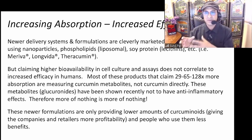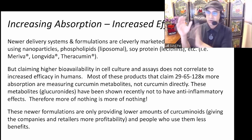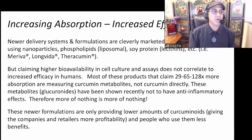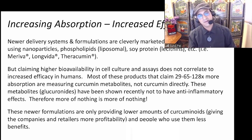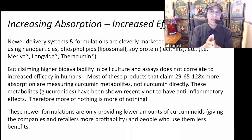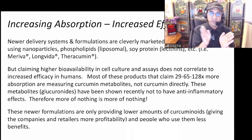So they have all these graphs. They'll come into doctors' offices, they'll be at the health stores, and they'll say 29 times, 68 times, 128 times more absorbable curcumin, for example. But it's not. What they're measuring is actually something called glucuronides, and glucuronides are a metabolite of turmeric and curcumin that have no anti-inflammatory effects. So they're measuring nothing. But it gives this great aspect of, well, it's stronger, it's better, it's faster, and it's able for them to provide less curcuminoids.